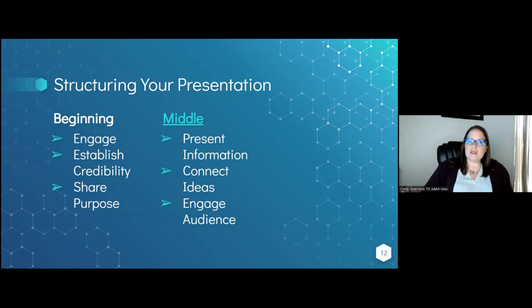Then when you're working on the middle of your presentation, the meat of it, if you will, you're deciding what information to present. It is really important to make connections between your ideas and link them, so you're not just jumping around from idea to idea, because that's really hard for the audience to follow. You're going to lose your audience really quickly that way. And as much as you can, try to engage your audience throughout your presentation.